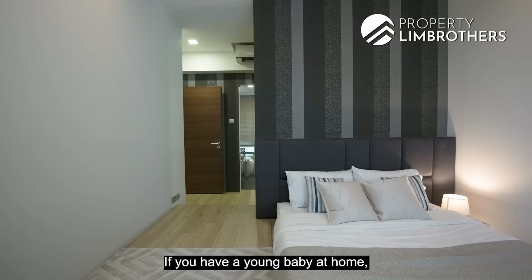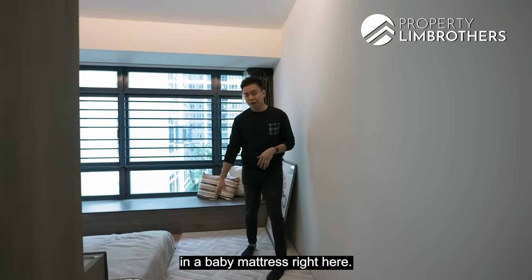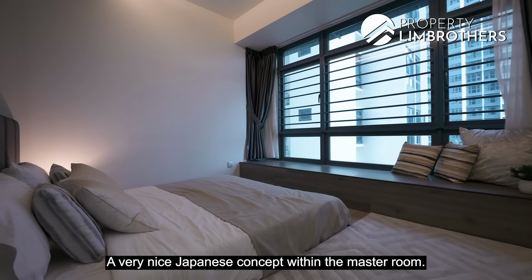If you have a young baby at home, this can also be a baby cot area. You can just put in a baby mattress right here. Very nice Japanese concept within the master room.